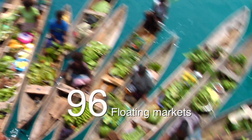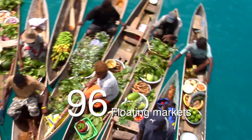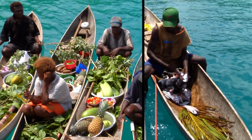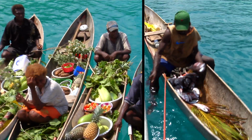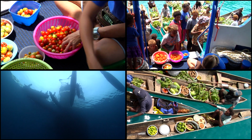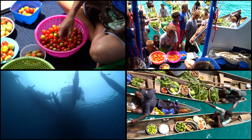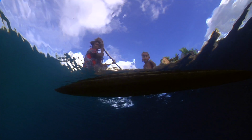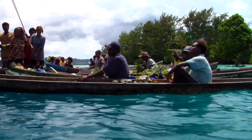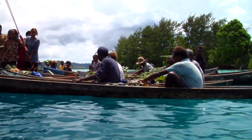96. Floating markets. They're the main source of fresh produce on our expedition. You won't find fresher fruit or tastier veggies and fish than on the Bilikiki, thanks to the local villagers that come to us to trade their goods. The boat also pays locals for the diving we do on their reefs, and we visit villages to buy carvings from local artists.